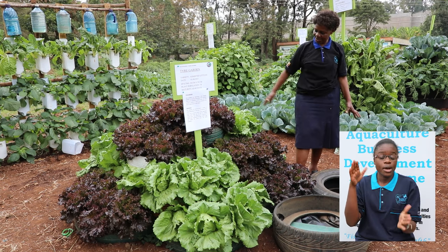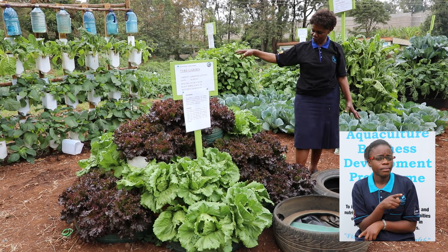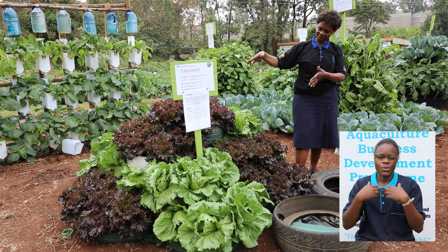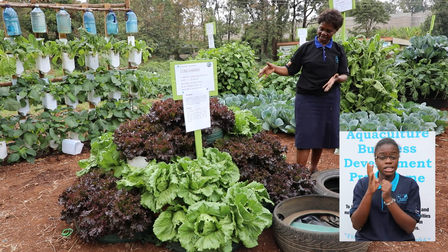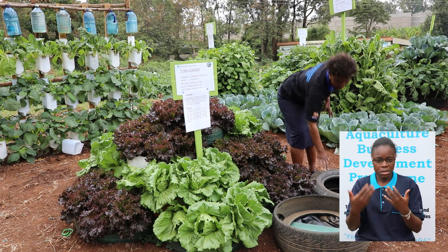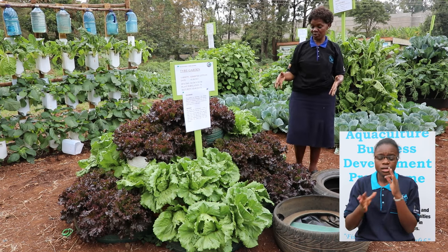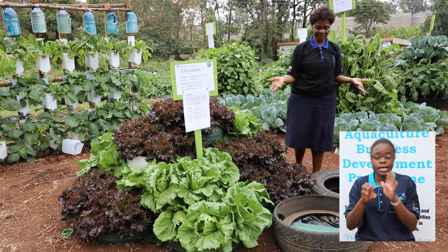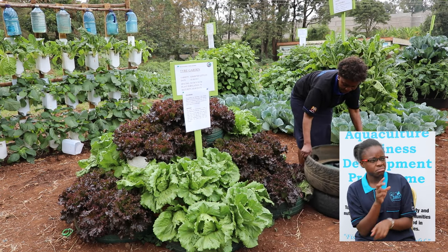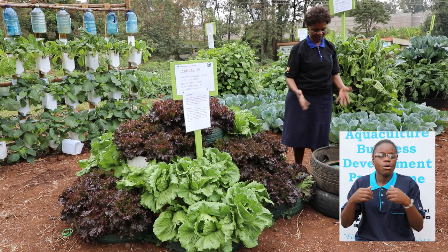In a garden like this one, you can also achieve varieties of vegetables. If you look at it, there are quite a number. This particular garden is about 14 tires and we have a lot of plants. You can also just have a garden of one tire, maybe running along the driveway. If you want to grow deep-rooted vegetables like carrots, you can put two tires together like this so that you achieve the depth for the deep-rooted vegetables.